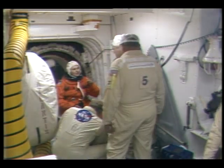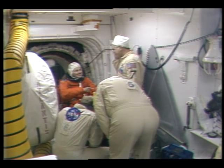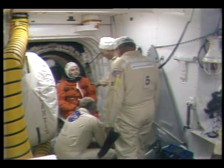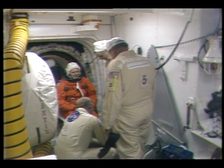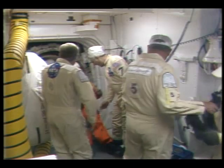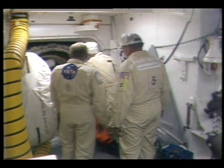This is shuttle launch control, just past the T-minus 2 hour and counting mark in our countdown for mission STS-76, as we count down to a 3:13 a.m. launch this morning, and mission specialist Shannon Lucid sitting at the hatch waiting her turn to climb aboard the Atlantis.